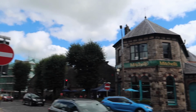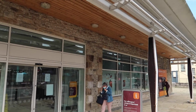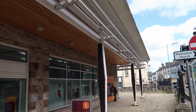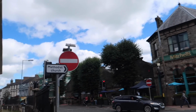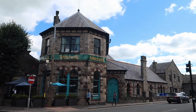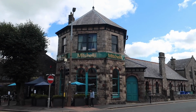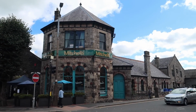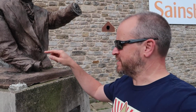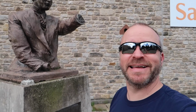The cattle auction used to be here, it's now a Sainsbury's. The cattle auction is out on the A66, but this is still an auction rooms to this day. They've got fine art auctions and furniture auctions all taking place within this building. And here he is, Robinson Mitchell, although somebody seems to have stolen bits of him. Never mind.